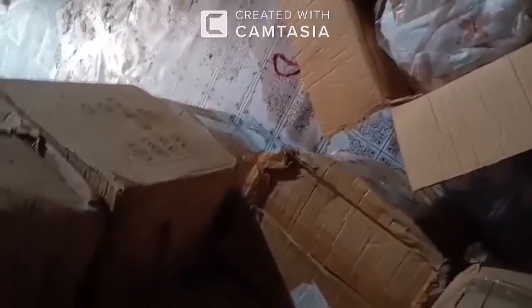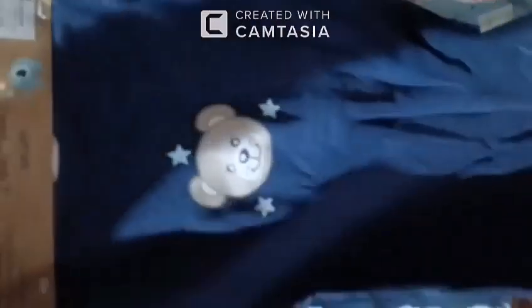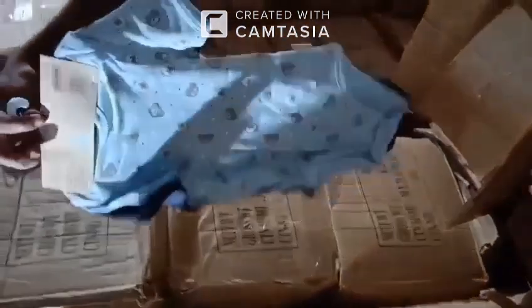This is another style. See this, we are opening a few cartons. This is another style, looks gorgeous. See this picture. And another we are looking at. See this picture. This is another gorgeous one.